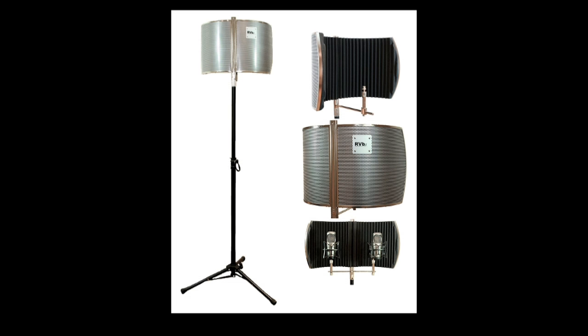Now with the Red5audio RVB5 screen that we're reviewing here, I found the same to be true. Obviously this product is aimed at the home studio market, so there was no point demoing this in a properly acoustically treated studio. I therefore tried the screen for a couple of days in various rooms in a regular apartment. That is, rooms with some carpet, a few soft furnishings, but no treatment on the walls or ceiling at all.